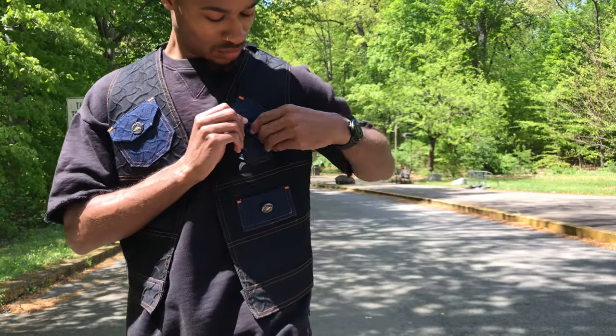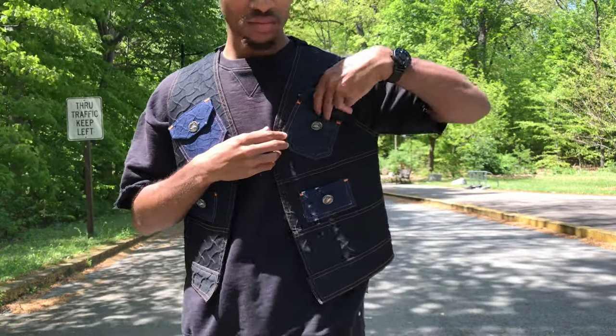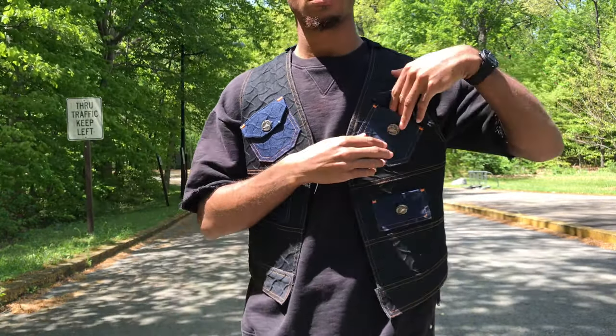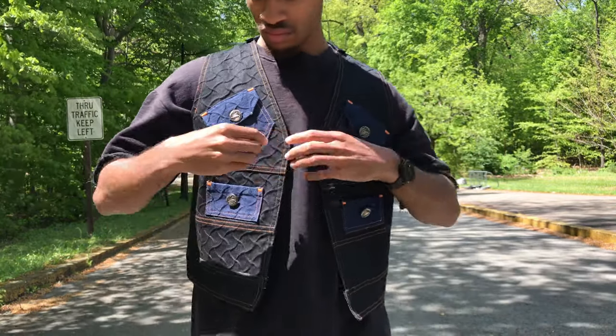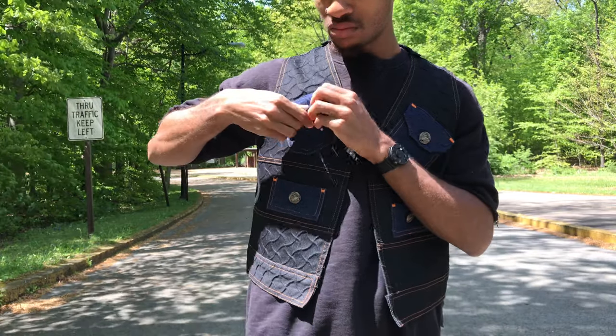On to the fourth constructed piece, I have my punctured vest. This fabric came with the raised embroidered detail, which I thought was cool. And this features 4 front functional patch pockets, 2 of a flap and button closure, and 2 of just a button detailing.